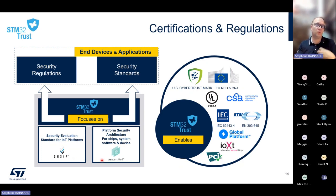from ARM, and also on SESIP from GlobalPlatform. These are certifications that are at device level and help the customer on the end device and application, because it helps the customer to have a good understanding of the capabilities of the product, and those capabilities have been assessed externally. They also provide some inputs about the mechanisms, like secure boot, I think, that are very important for security regulations or security standards.